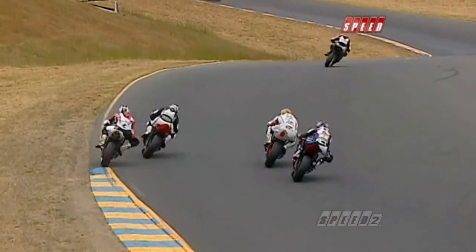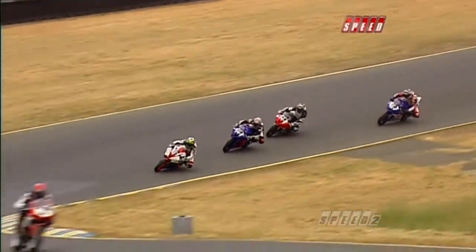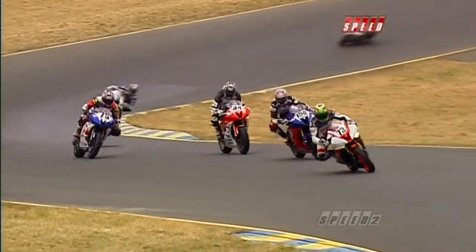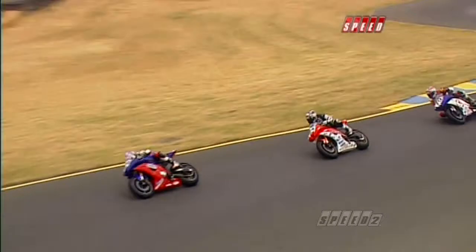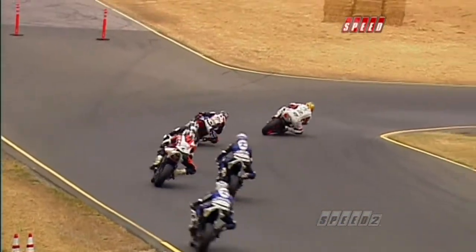As he tips into turn 2 right here, real tricky corner. Yeah, and Ferris is going to get 2 spots as everybody moves around a little bit with the juggling in there. That's a gift right there.